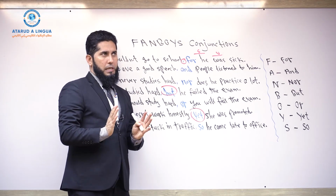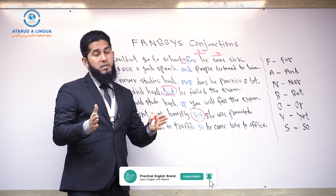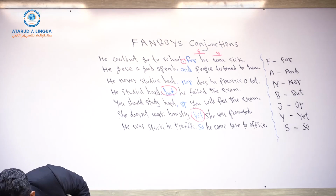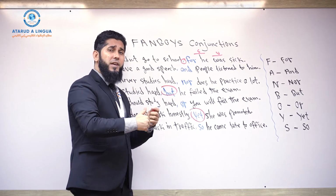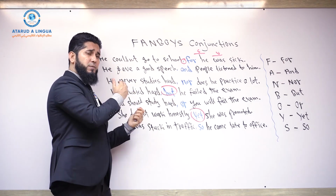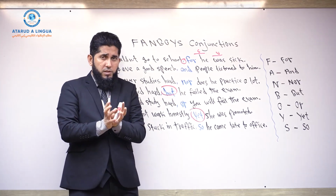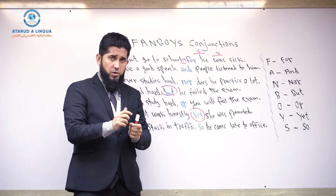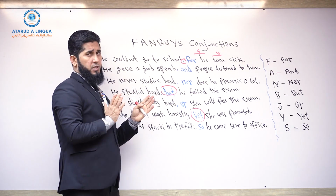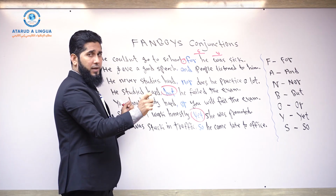So, just keep this in mind: when we combine two sentences with different ideas, the ideas in both sentences should not be similar. For example, if one idea is negative, the other one should be positive. If the idea in the sentence before but is positive, the idea which comes after the word but should be negative. So when we combine two sentences with different ideas, we use but or yet. Like here, he studied hard, so this is a positive idea. He failed the exam, that's a negative idea. So two sentences with different ideas.